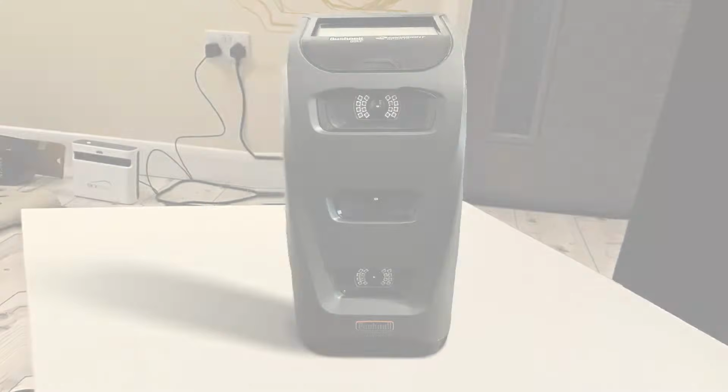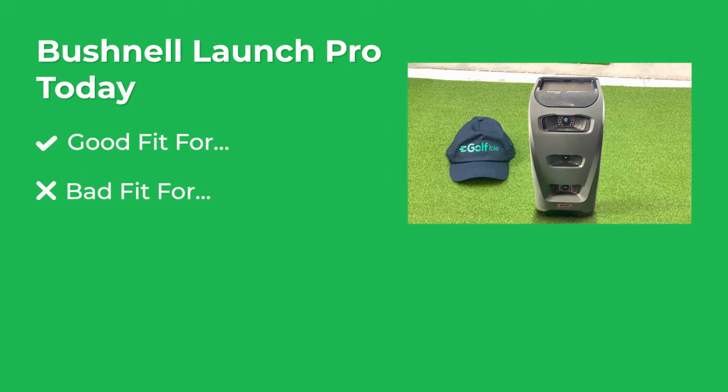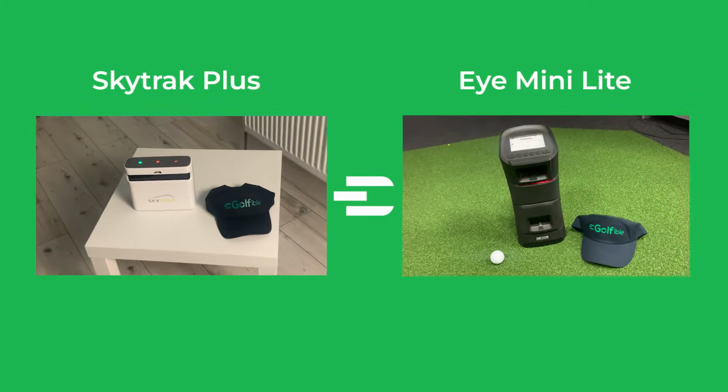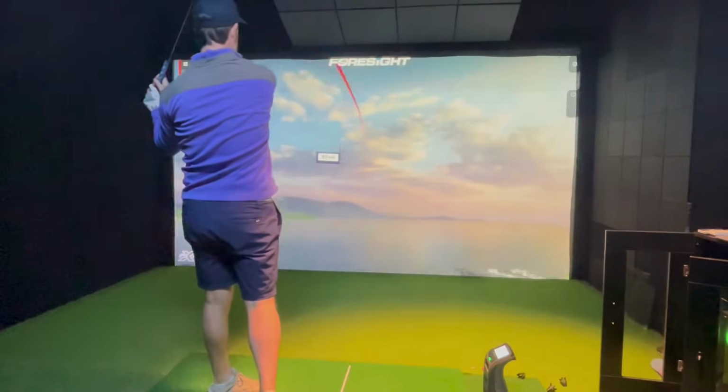Today we're digging into the changes at Bushnell and in the industry to find out who should still be buying this and who should avoid it. Now, despite the emergence of launch monitors that are cheaper with more features and better pricing, there are still some golfers who swear by the Launch Pro. So let's find out why.